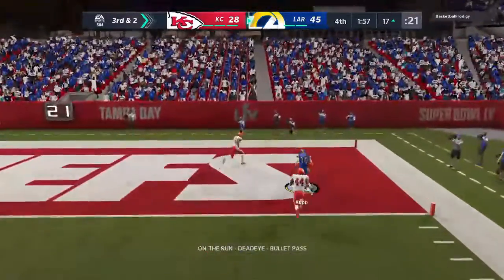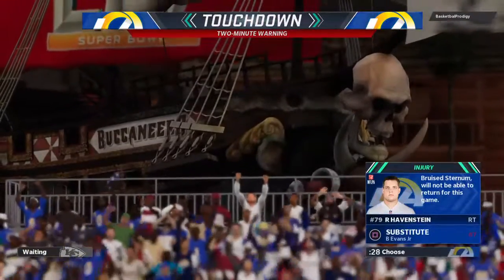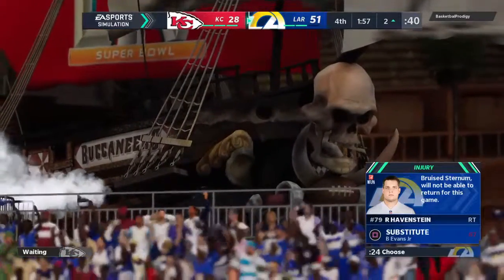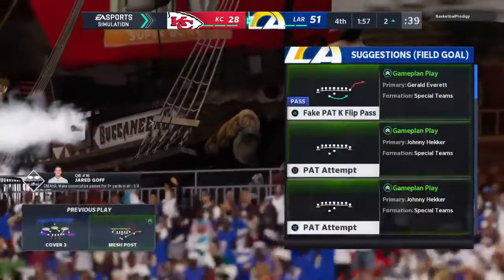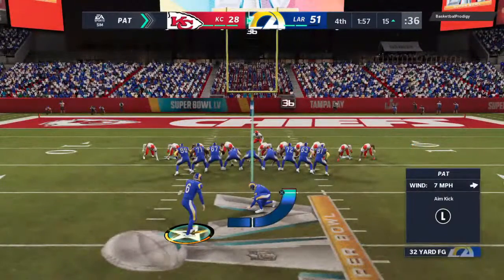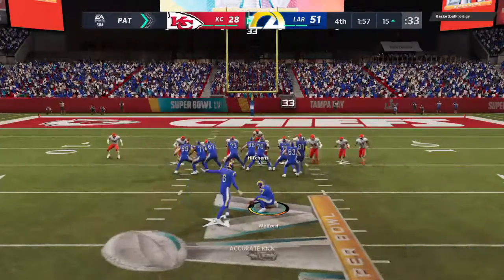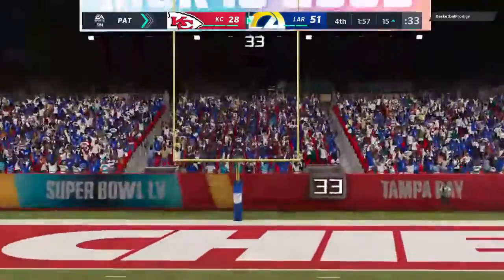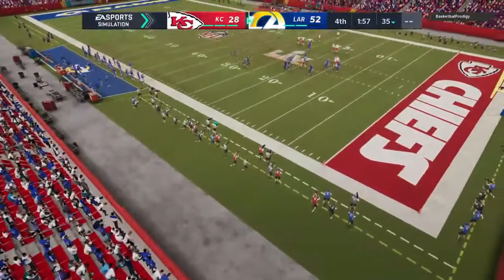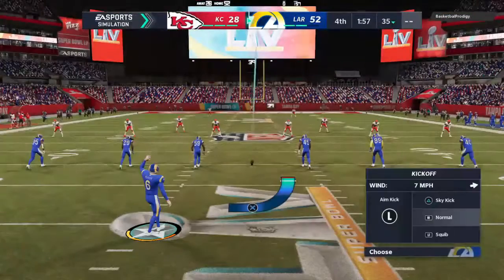Escaping the pressure right. And this is caught. He's got it. Touchdown, L.A. Cooper Kupp there to make the grab. And the Rams use the short field to their advantage as they cash in for 6. Now they'll line up to kick the extra point. And the lead is now 24. Is good. Makes the score Rams 52, Chiefs 28.